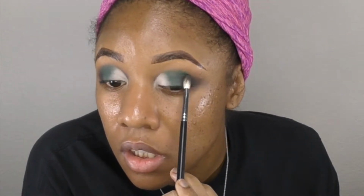Now going back in with that gray shade, I'm just making sure that the colors are diffused, and I'm just working that color back and forth.